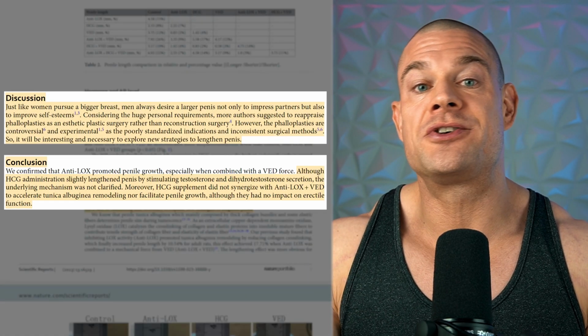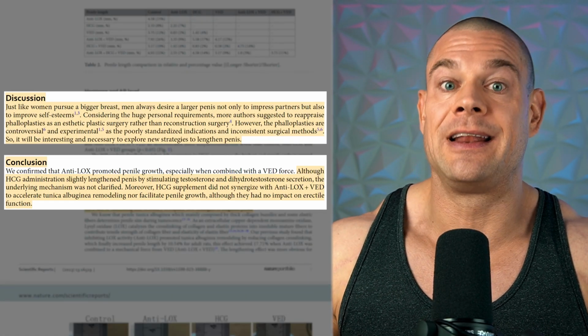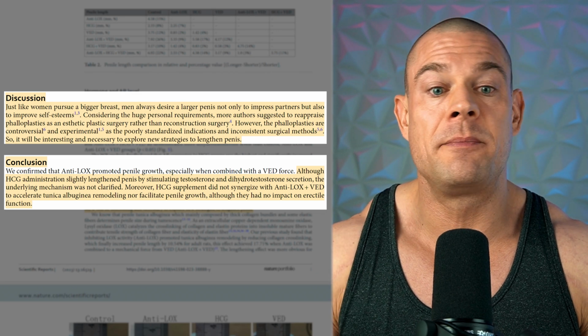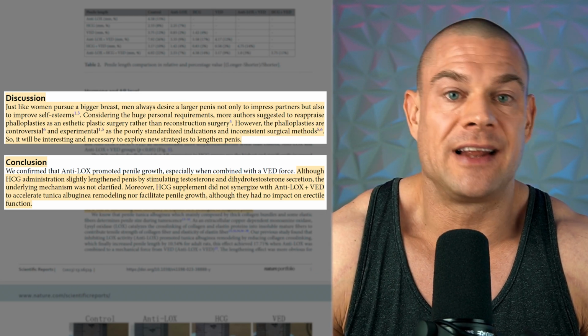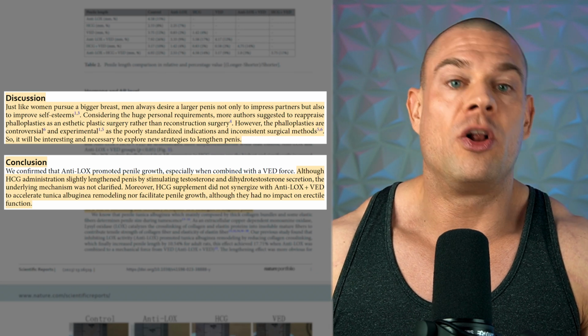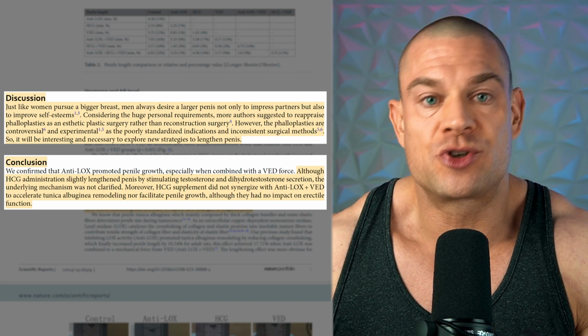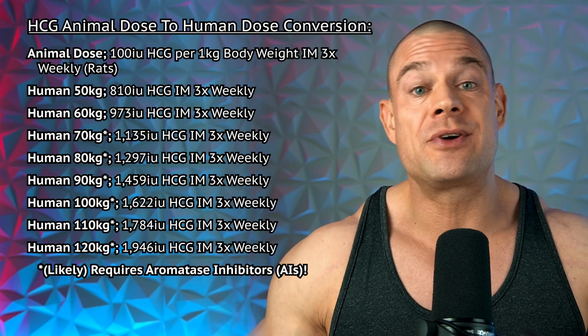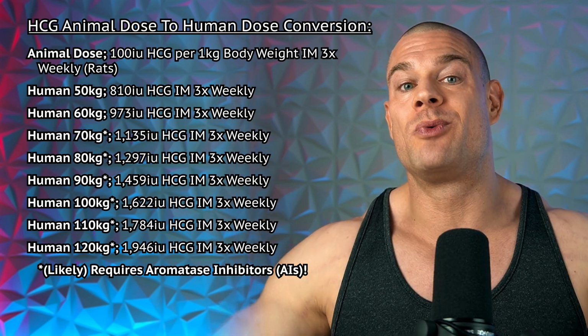In the conclusion, the researchers mentioned that HCG treatment lengthened the penis by increasing serum sex hormone levels, which have clearly been linked to the size of the penis and the length of the penis in developing human males as well, albeit that they mentioned that the vacuum treatment did not have a synergistic effect. But I would say that an increase from 8 to 10% is well worth the effort.